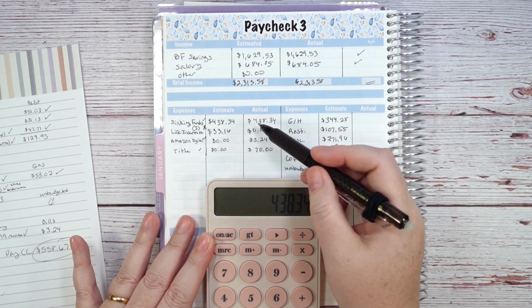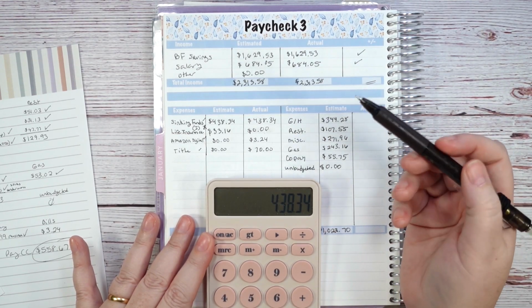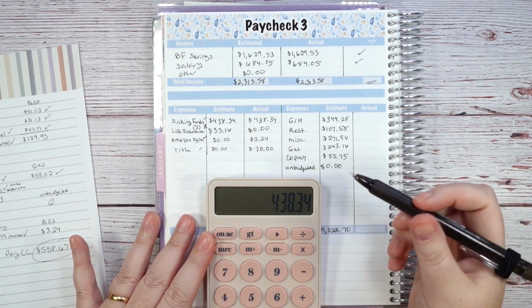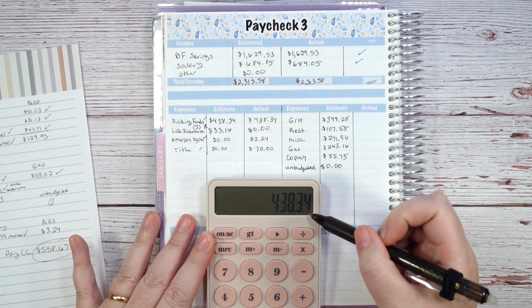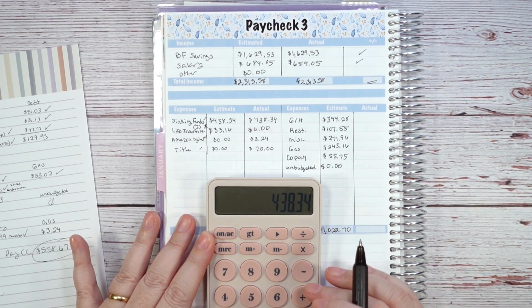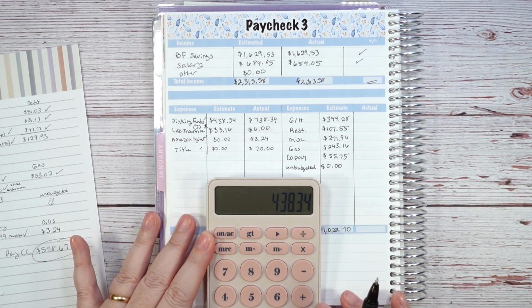$438.34. This was the sinking funds. I did do a closeout sinking funds video. I'll try to link that in the card so you can go back and take a look at that if you have not seen it, or you can look under my sinking funds playlist. This is what was transferred over into a savings account for our sinking funds, and I explain all that in that video. Obviously, I had to take this out to kind of adjust for everything.